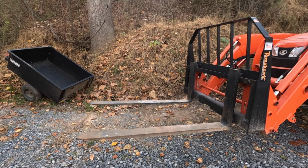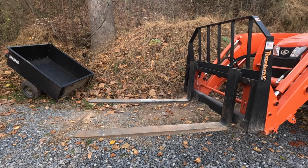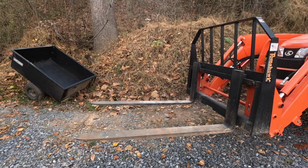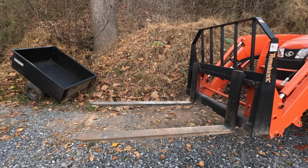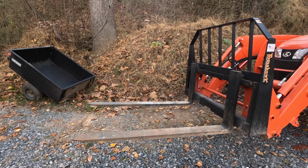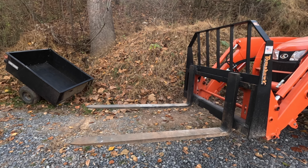These are rated at 2,800 pounds lift capacity, and they weigh about 300 pounds, so they're on the lighter side. There are some lighter pallet forks out there. I know a lot of the Bobcat ones are right around 200 pounds. And then you can get into much heavier duty ones that are better suited for your bigger track loaders, so anything with, I'll say, 3,000 pound plus lift capacity.